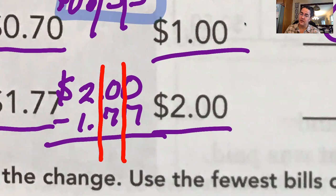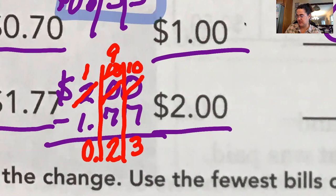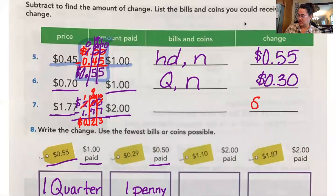Now, can I take 7 away from nothing? No, I can't. Can I borrow from nothing? No, I can't. Can I borrow from a 2? Yes. 2 becomes a 1. Regroup that 10. I don't need it here though, so that becomes a 9 and I can give 10 next door. So now I have 10 take away 7 is 3. 9 take away 7 is 2. 1 take away 1 is 0. Bring down the decimal point. Don't forget the dollar sign. So I get 23 cents, friends, is the change.